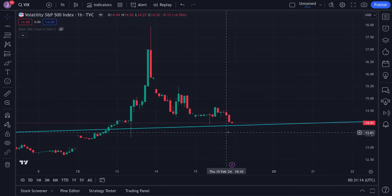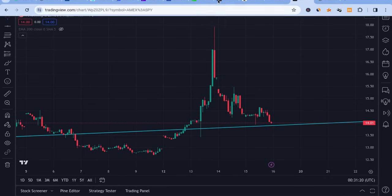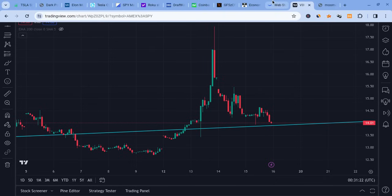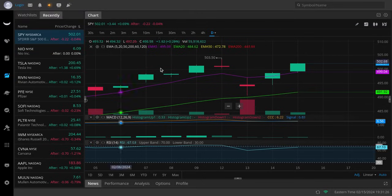Got this big break to the downside. We're actually losing this support right here. We have this gap to fill down here. So this is looking bearish, and this is favoring that there might be more upside coming to the markets. So that being said, let's now talk about some more of these charts. I'm going to be looking at Webull when I do this.